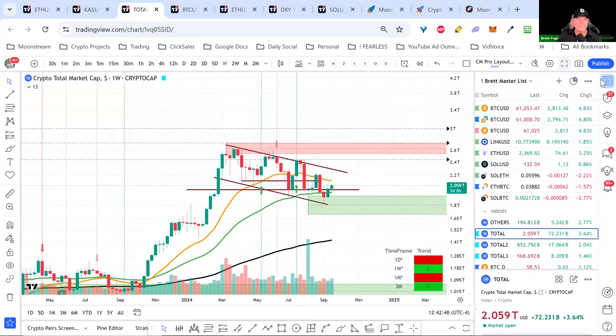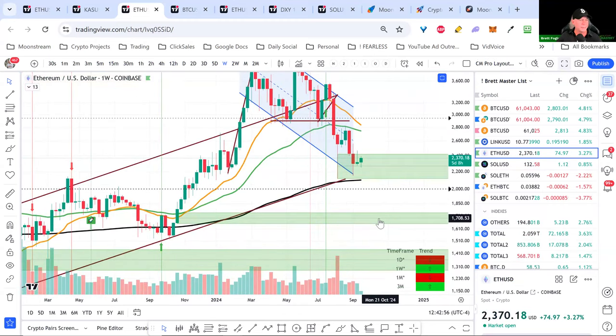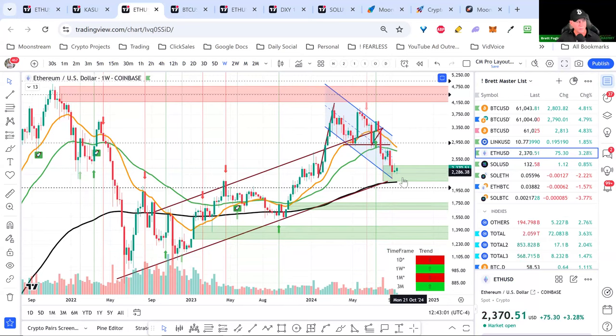Okay, and moving right along here, let's take a look at ETH first. Now, ETH is holding in a buy zone. Technically, it's come back down to its upward trending channel here. So I would suggest ETH is in a pretty good spot.